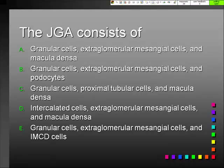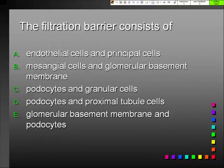Okay, the JGA, juxtaglomerular apparatus, consists of granular cells, extraglomerular mesangial cells, and macula densa; granular cells, extraglomerular mesangial cells, and podocytes; granular cells, proximal tubular cells, and macula densa; intercalated cells, extraglomerular mesangial cells, and macula densa; granular cells, extraglomerular mesangial cells, and IMCD cells. Okay, simple enough. The filtration barrier consists of endothelial cells and principal cells; mesangial cells and glomerular basement membrane; podocytes and granular cells; podocytes and proximal tubular cells; glomerular basement membrane and podocytes. I've got 2 of the 3 in there.